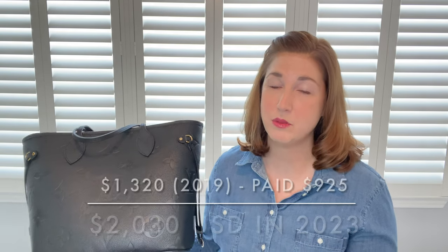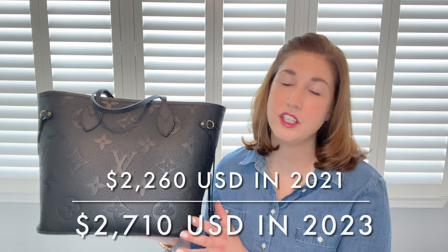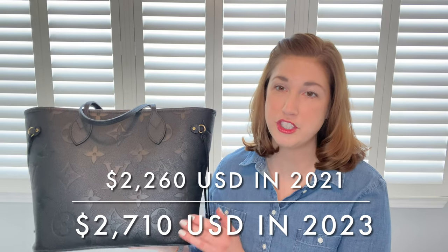The retail price at the time for the canvas Neverfull was $1,320, so I saved about $400 off the retail price at the time. Today, the canvas Neverfull retails for $2,030. Again, that's in the MM size, which is the middle and the most popular size. This I purchased for $2,260 when it was first released. It now retails in emprunt leather for $2,710, so that's an increase of about $500 since I purchased it.